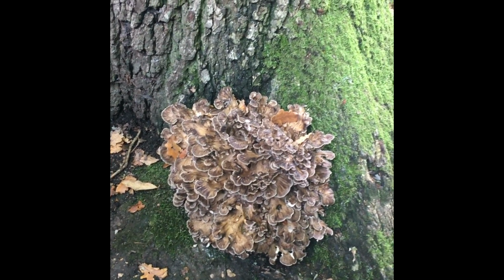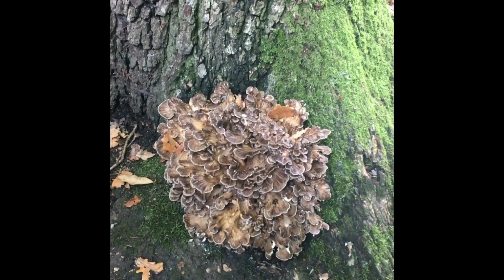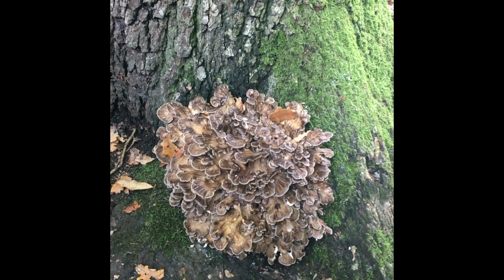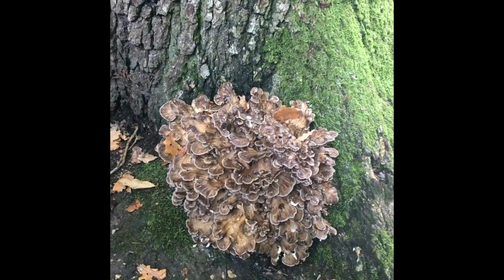And is it called hen of the woods because it's edible? It is edible. I don't like telling people things are edible because nothing can be picked in the park.